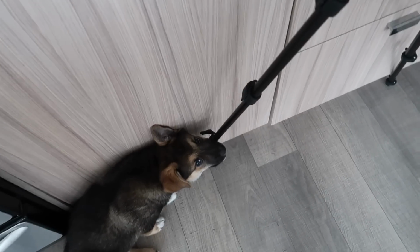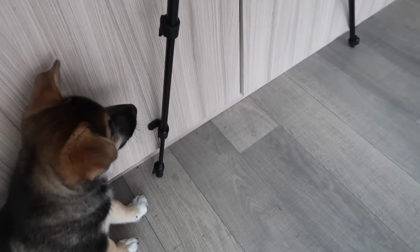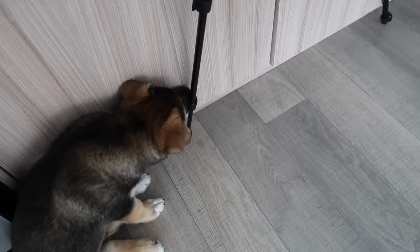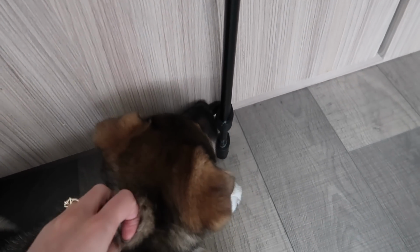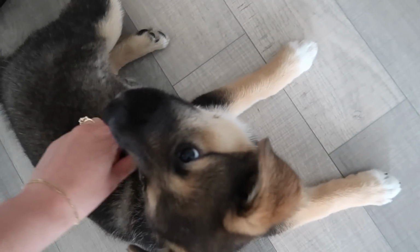We'll have to see. Anytime I bring the tripod out, there's a little nibble monster. And I'm trying to figure out how to get him to stop thinking this is a chew toy. It's not a chew toy, babes. It's not a chew toy.